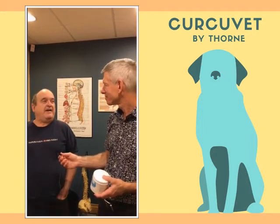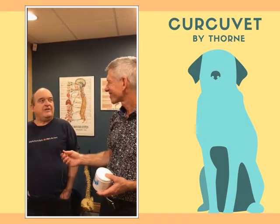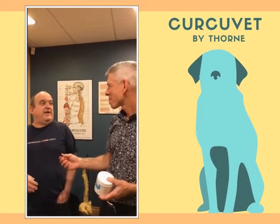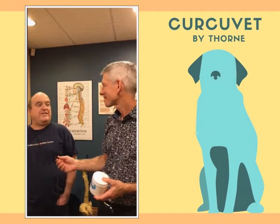I've had her on that, and for a 13-year-old dog, she's getting along really good now. She's got hardly any limps. She jumps up on the couch, on the chair. She plays around, and she's more like a 9- or 10-year-old dog now as opposed to a 13-year-old dog.